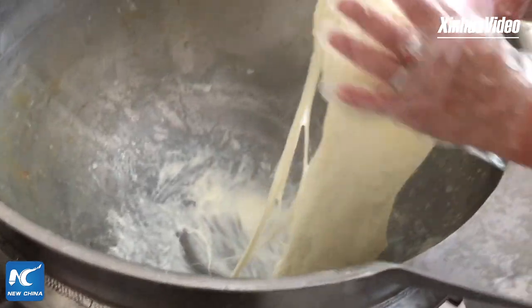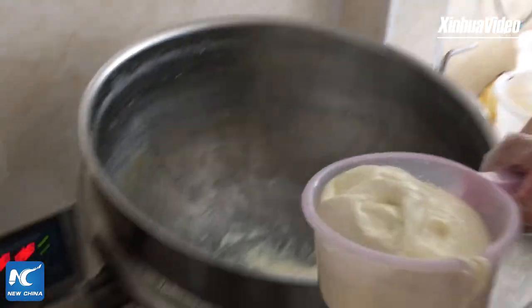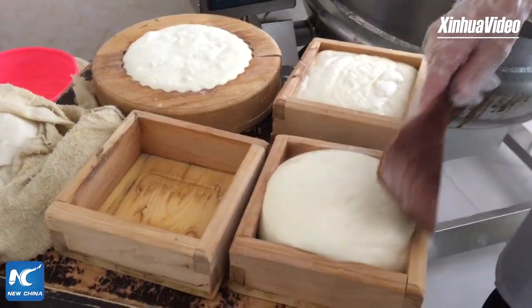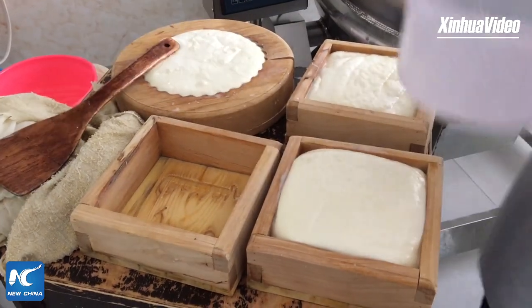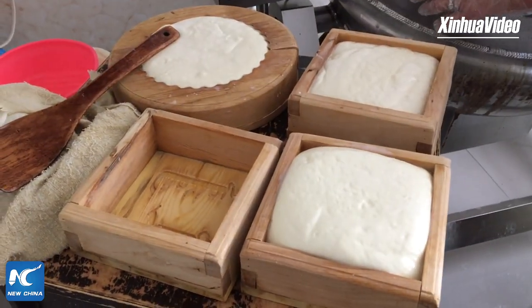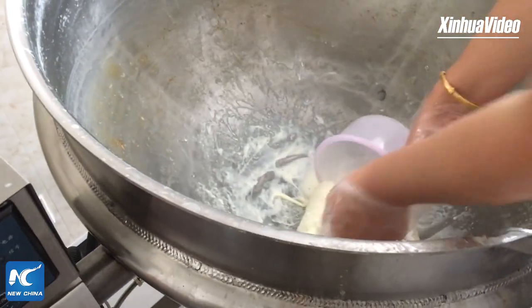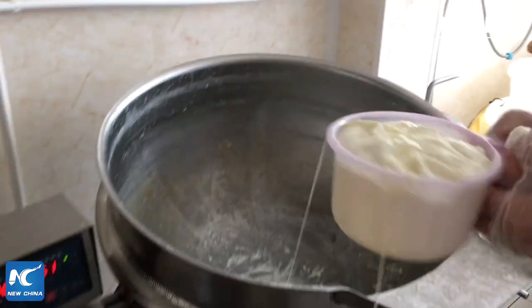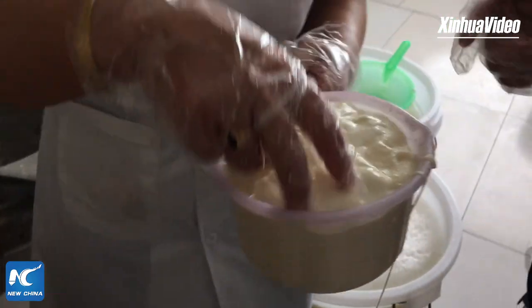Yeah, so she said that we use the pattern to make cakes for the festival so that it looks very beautiful. Those cakes really look like moon cakes in China, but these ones are made from milk, and they are used on important festivals like the Mongolian festivals. Well, so it's ready to eat.